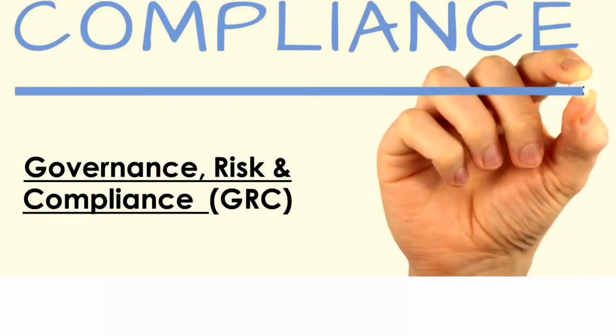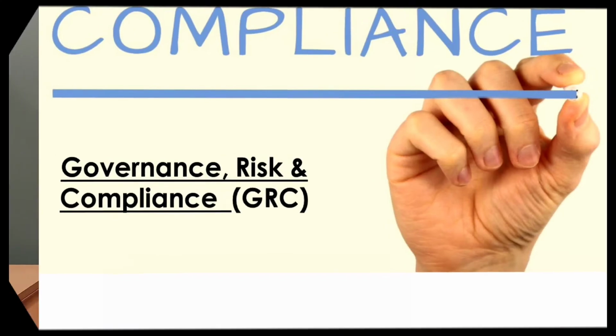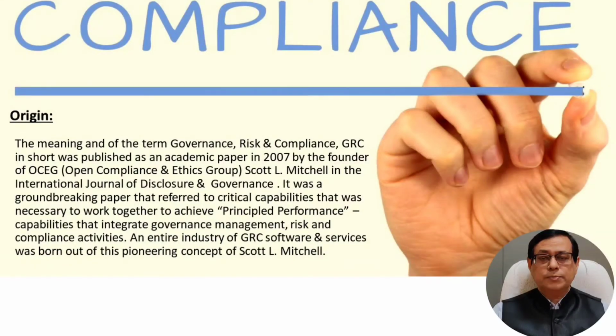Today we'll discuss governance, risk and compliance, GRC in short. The meaning of the word GRC was first published as an academic paper in 2007 by the founder of OCEG, Open Compliance and Ethics Group, Scott L. Mitchell, in the International Journal of Disclosures and Governance.